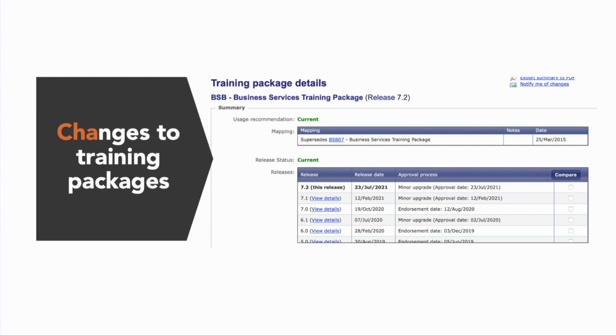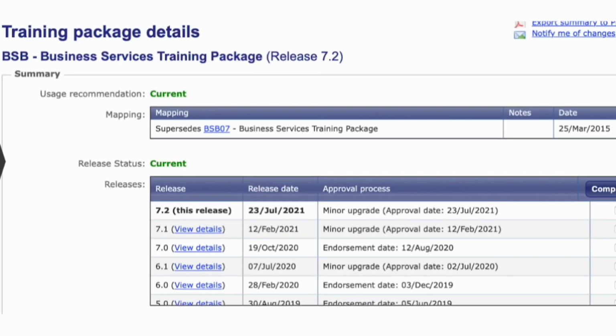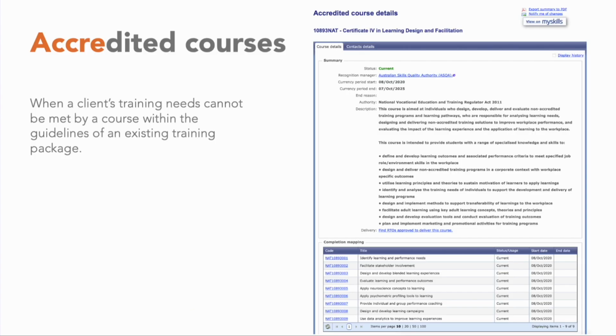You can see the current status of any training package on training.gov.au by looking up any training package code. In this example, the Business Services Training Package, also known as the BSB package, is current and it was endorsed in 2015.